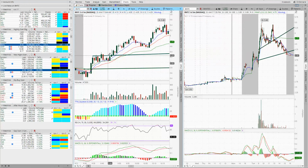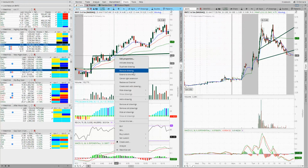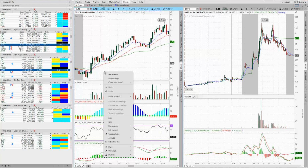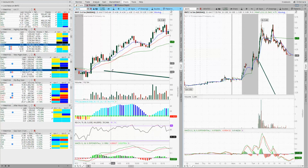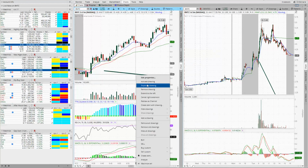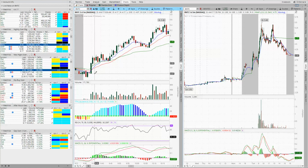What is going on with this thing? This thing is not doing what I wanted it to do. Wait up, let me remove all drawings. It's acting kind of weird. Sorry about this, guys. Why is it doing that? I don't want it to do that. Reset to default. Now let's remove all drawings, and there we go. That's what I want. All right.